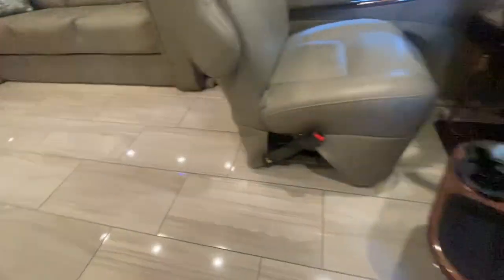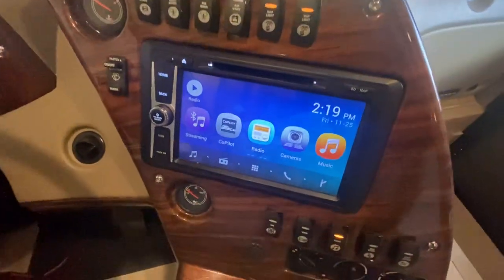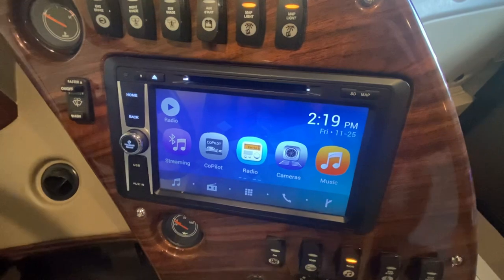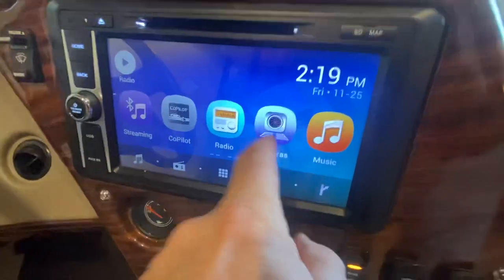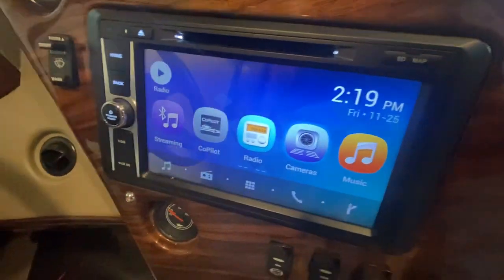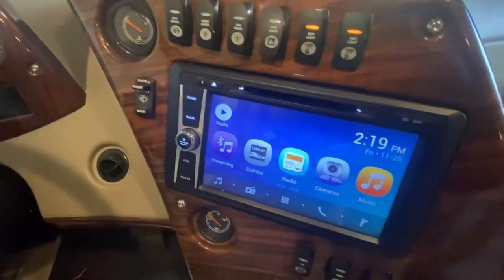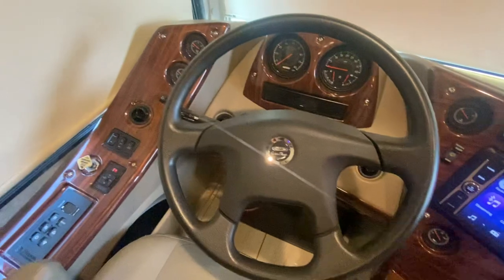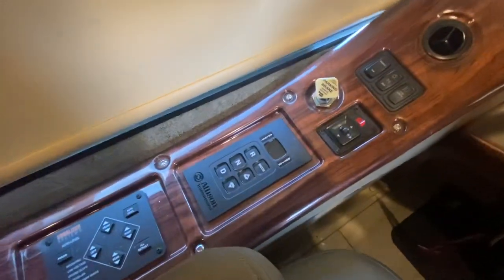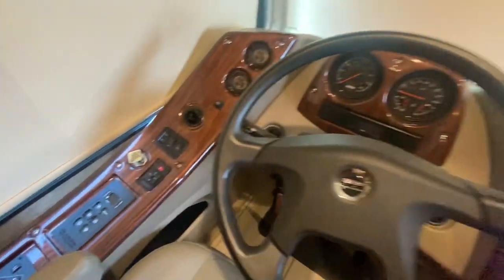Really beautiful. Let's check out the dash here. I like this huge radio in it. This is powered by Android, has the co-pilot navigation, backup cameras, side view cameras, all that stuff. It's like a computer at your fingertips. Coming around the side here, you've got your Allison 6-speed transmission, equalizer hydraulic leveling. Very smooth riding coach.